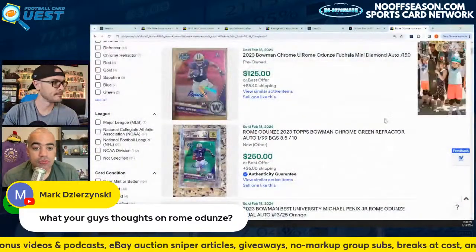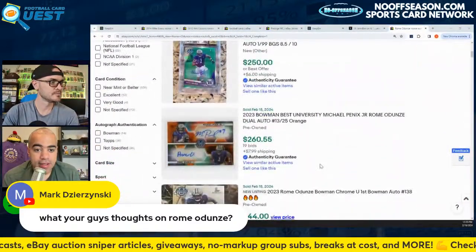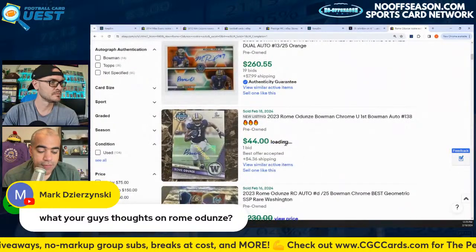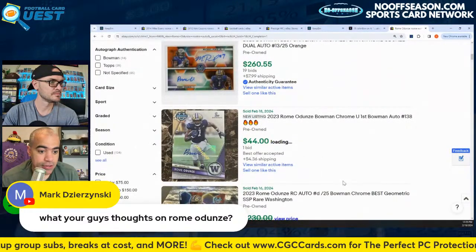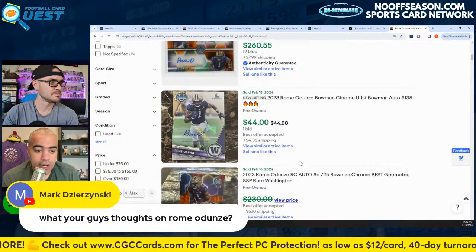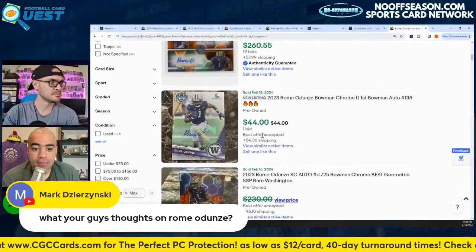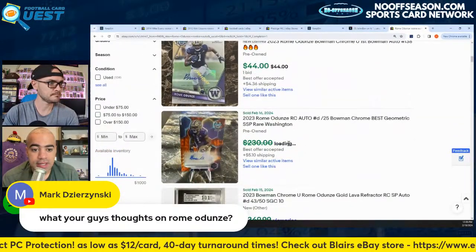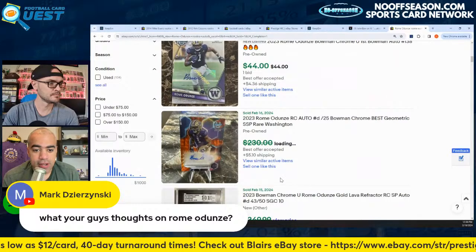I have seen some reputable mock drafts, Andy, that have him in the first round over Malik Nabers. I've seen a few on NFL.com that have Rome ahead of Malik Nabers. So if he does go number 5 to the Chargers, you could see some spikes in his Bowman first.